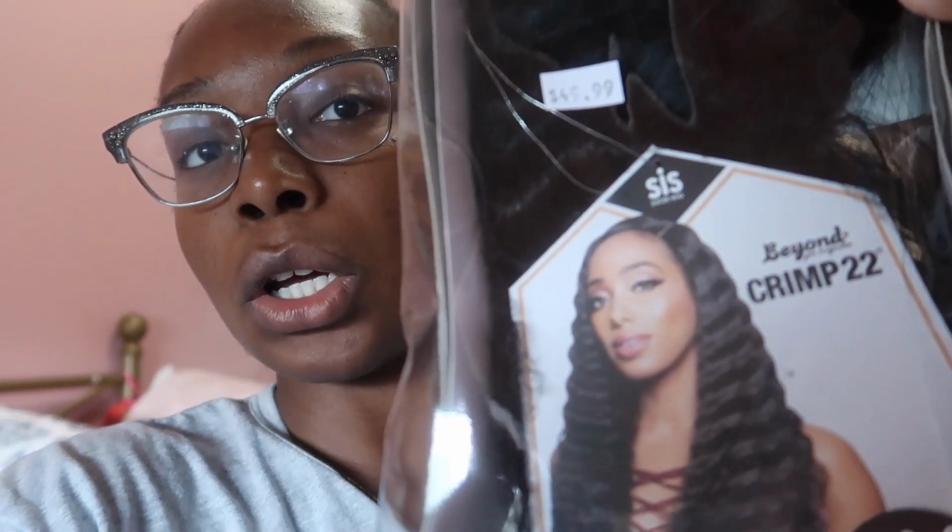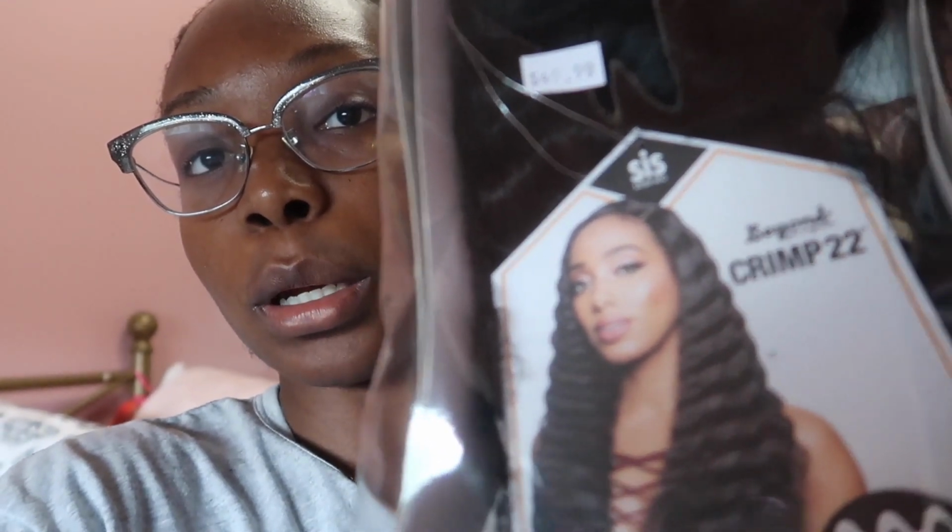Okay, so this is the wig that I got. It's called Sister Wig Beyond Your Imagination. Never really heard of this brand. This is Beyond Your Imagination. This is what the wig looks like. It's a 22-inch crimp wig.